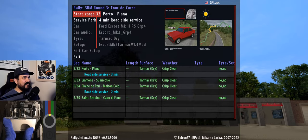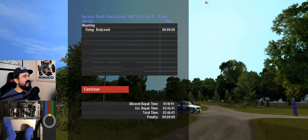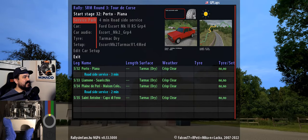Still first in class. Another 5 seconds gone from Lupus there. Got a little body work to fix. We'll be able to do that this time. Car is back to 100% then.